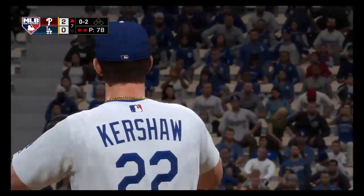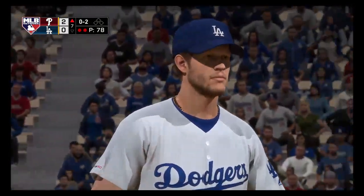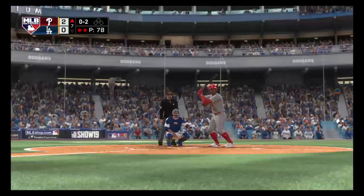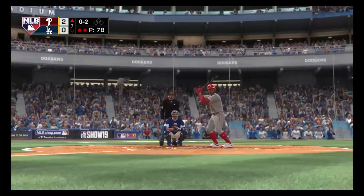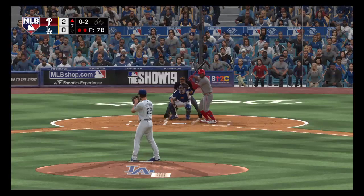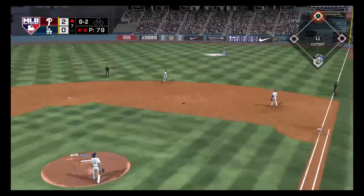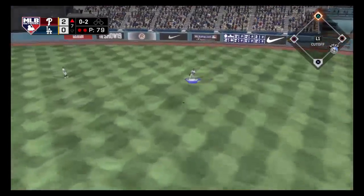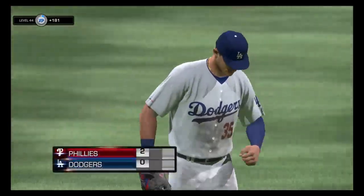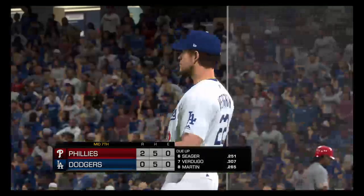I gotta say, his command of the corners in this start has been pretty exceptional. He's mixed east and west really well, and it's a big reason why he's had success. This is hit out to right. Does he have another 1, 2, 3 inning? He does. 7 in a row. He's set down now as the side is retired. Phillies down in order, but they hold a 2-0 lead.